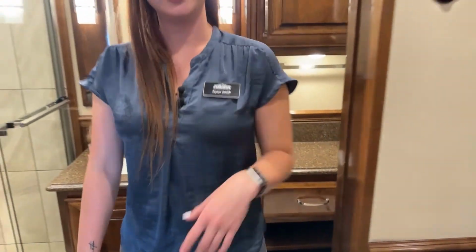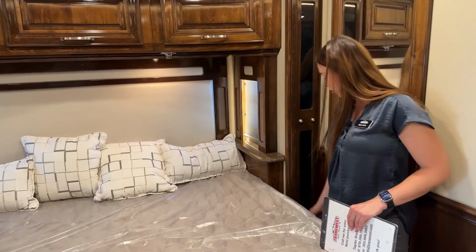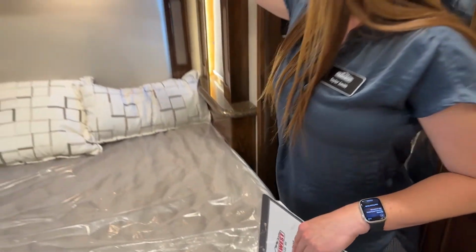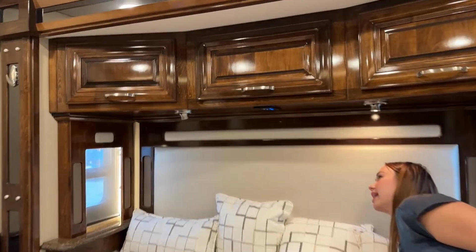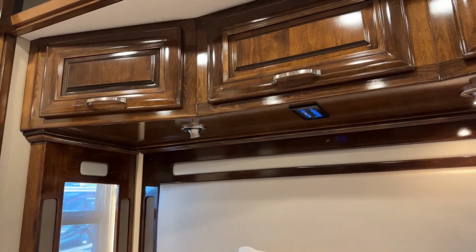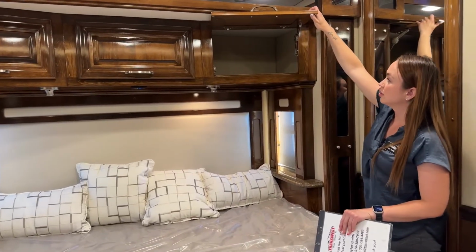Perfect. Now we'll go ahead and step in our master bedroom. So right over here you have a nice little ledge, and you have 2 charging along with 2 USBs and then 1 charging there. Windows on either side. You have your reading lights, and then up above here is just going to be your lights. So you have all lights, a gen start, and then you also have exterior lights. So if you forgot to turn off your porch light and you're already nice and comfy in bed, you don't have to worry about getting up to kind of turn those lights off.